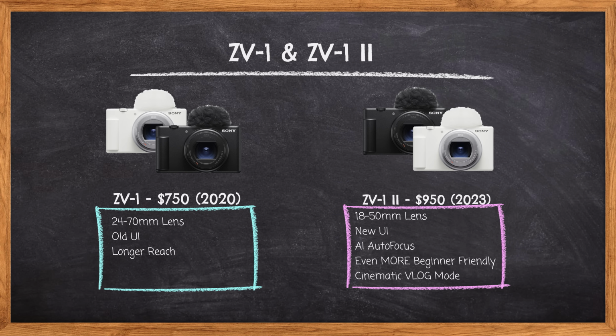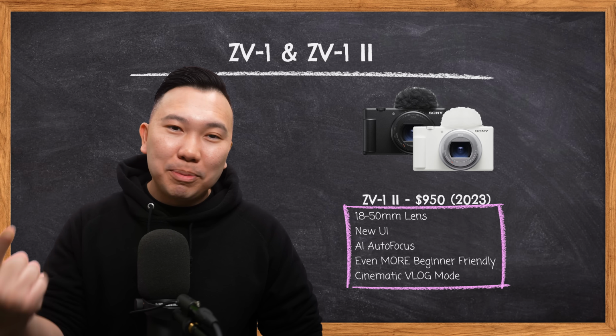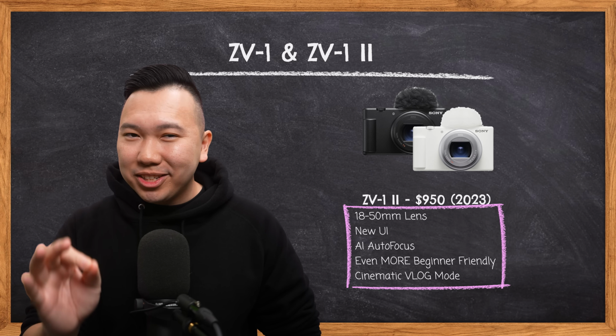And as of 2023, Sony released the ZV-1 Mark II, which is much more user-friendly because you can operate it like a smartphone camera, controlling things like colors, exposure, and focus via the touch sliders on the screen.